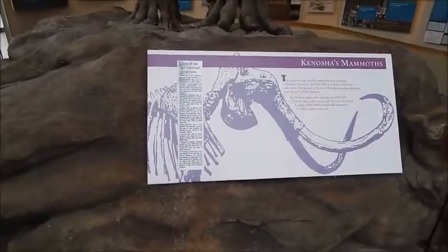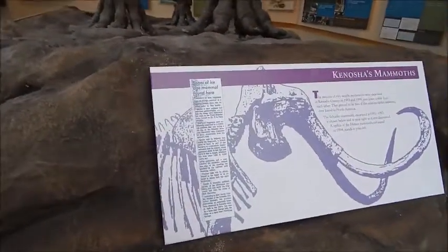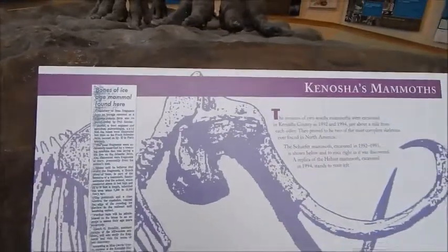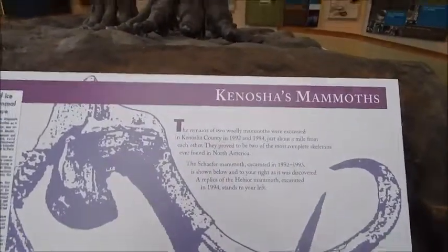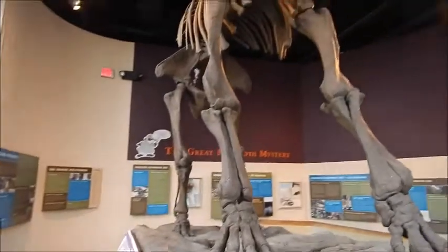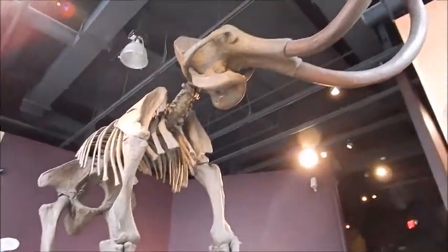Well, this is something I didn't know. Kenosha is a little famous for woolly mammoths. This is a copy of the article here. It says, in 1992 and 1994, about a mile apart in western Kenosha County, they found the largest example of mammoth bones. And wow, that's huge.